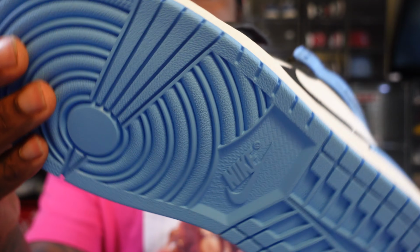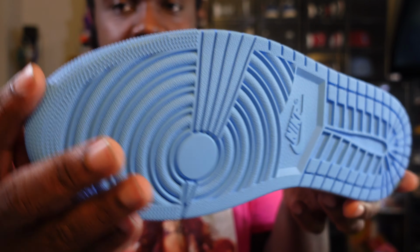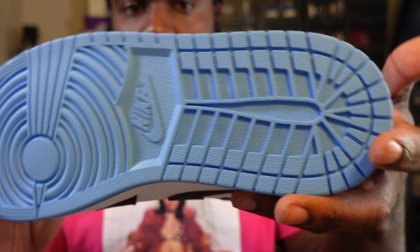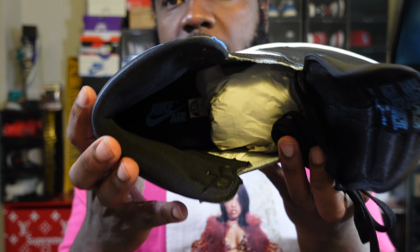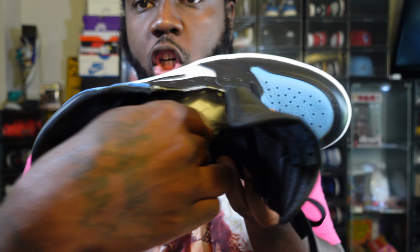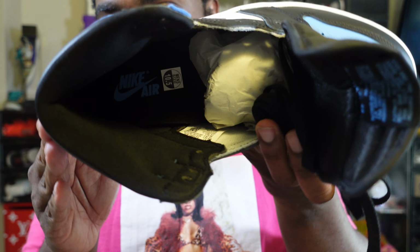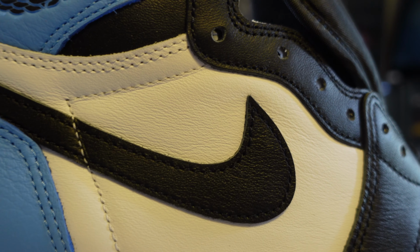Get to the bottom, all blue Tar Heel bottom. Clean, man. If you've seen one Jordan 1, one Dunk, one Nike SB Dunk, you usually get this bottom. Sometimes they play with the colors, but I like that they just kept it all blue. Something to note here, you do not get a shoe tree. You get regular tissue paper, no shoe tree. But inside, you got a black with the Nike Air logo and that UNC colorway. No shoe tree, guys.